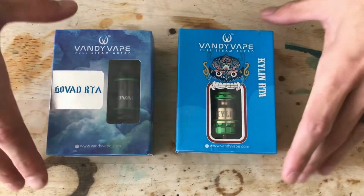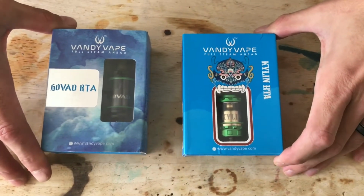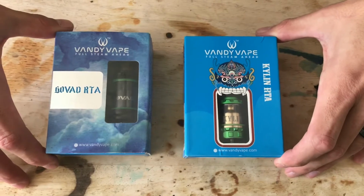So, before we jump into what we like or don't like about it, let's take you into the close-up and show you what's in the box. We're going to do that right now. All right, guys, here's your packaging for your Govad and your Kylin RTA by Vandy Vape.